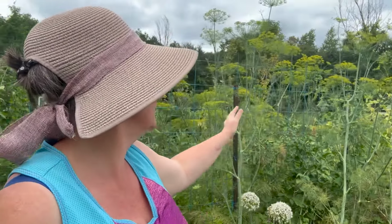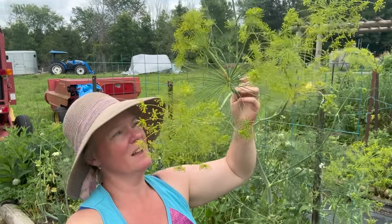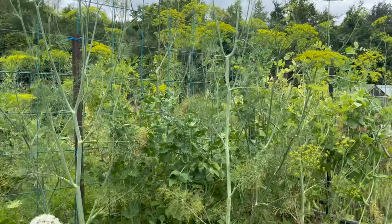But anyway, so this is all dill that I did not plant. This is all self-seeded dill. And again, I'm going to let it go. It's pickling season. I'm getting ready to just do my pickles now. Look at this one. This one, also self-seeded. Seriously, look at the size of the heads on that. I cannot wait to make pickles with this stuff.